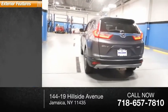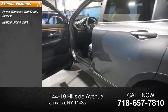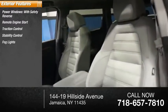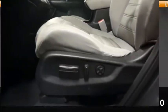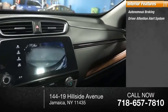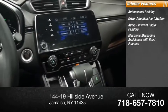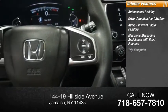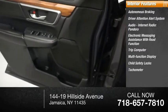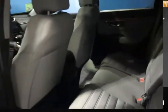Here are some of this vehicle's great options: power windows with safety reverse, remote engine start, traction control, stability control, fog lights, power brakes, braking assist. Inside you'll find autonomous braking, driver attention alert system, audio, internet radio, Pandora, electronic messaging assistance with read function, trip computer, multifunction display, child safety locks, tachometer, airbags, passenger occupant sensing deactivation.